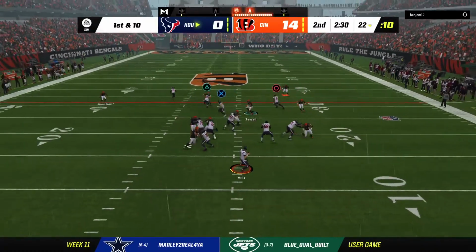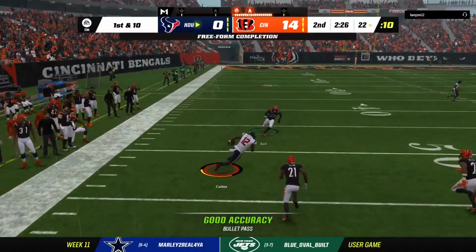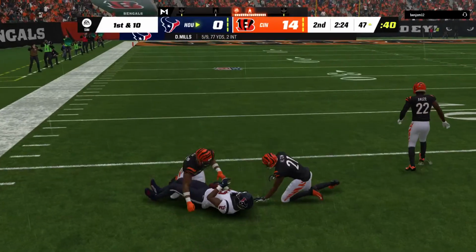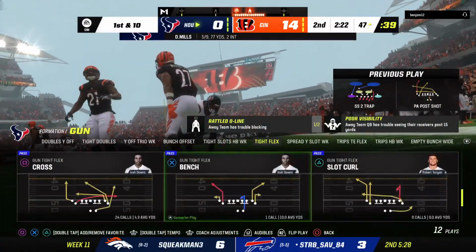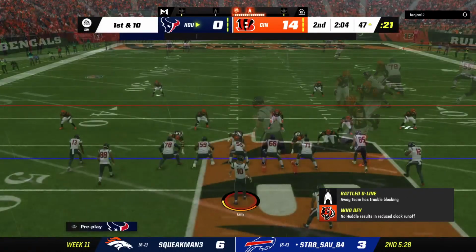On play action, Mills. He's got it to Collins, complete. And he'll be taken down, but not before they work it across midfield. Give him 32 yards as we inch our way to the 2-minute warning.